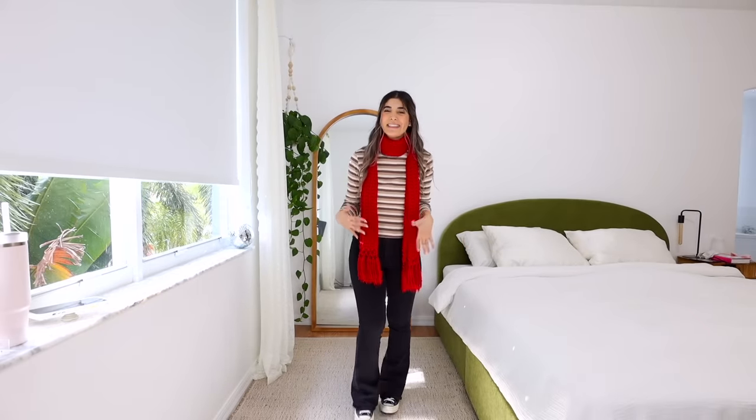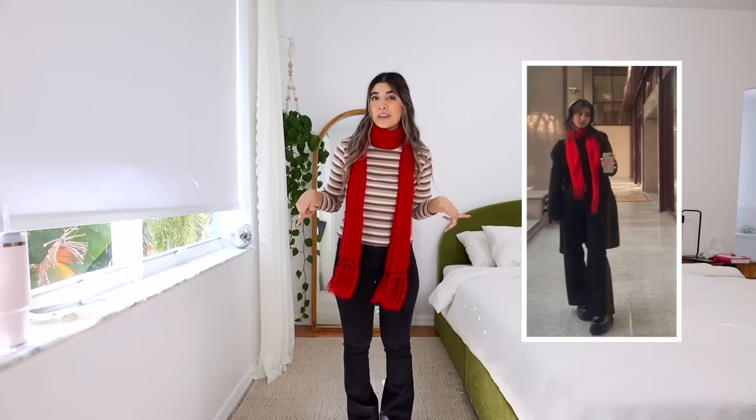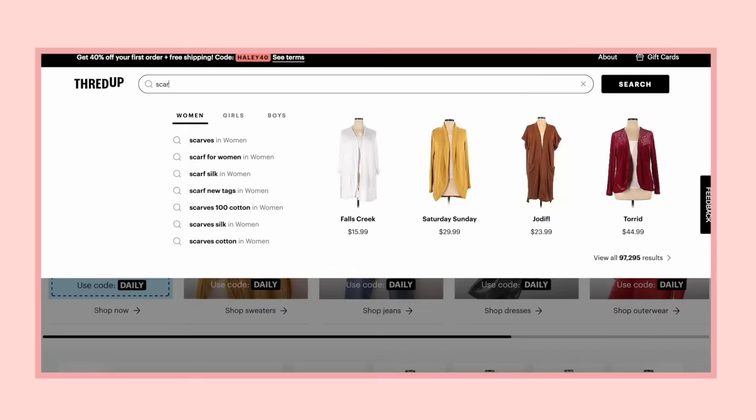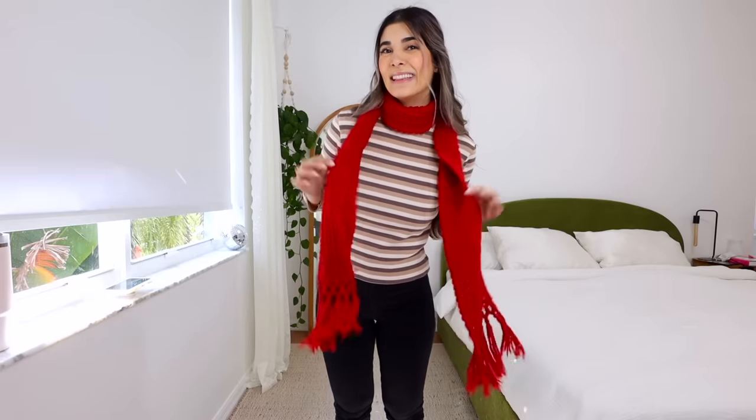Okay, clearly you guys can see this is my first take on adding some red into my wardrobe. And I got a lot of inspiration for this one, okay? First of all, yes, fully thrifted outfit from ThredUp. I was on the hunt for a red scarf in store and I could not find one. So I just typed in scarf and I filtered it out by red and I came across this one, which is the perfect thickness, the perfect length. I just wrapped it around my neck once and it's definitely a standout accessory for this look.